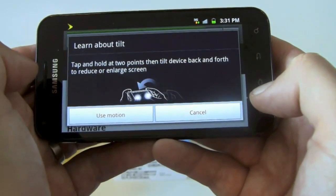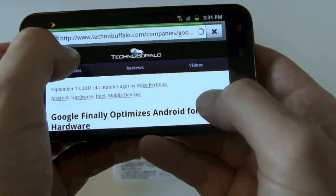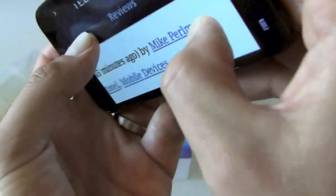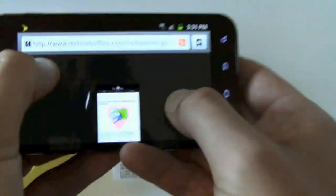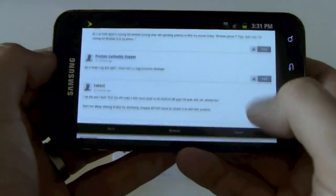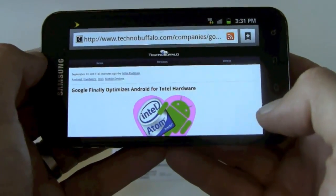Tap and hold 2 points and tilt device back and forth to reduce or enlarge screen. Really? Whoa! Look at that! Woo! Bow chicka bow bow! This reminds me of the episode of Saturday Night Live where Jimmy Carter was talking somebody through a bad drug trip on Nightline, but that's another story.